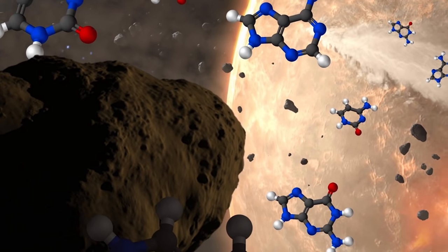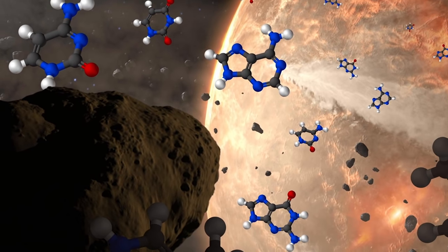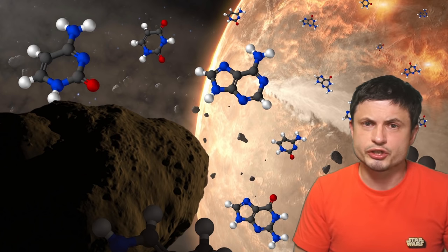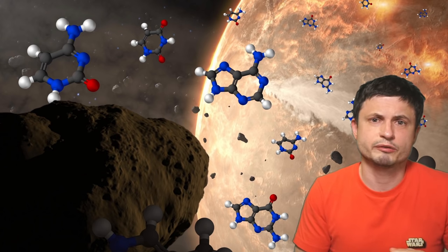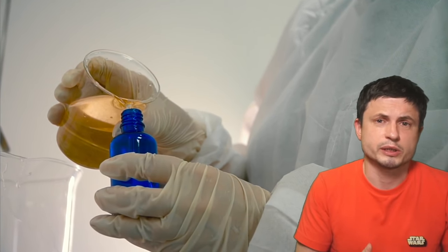And in this case, all of this was discovered in three separate carbonaceous meteorites by using a new type of analytical technique, an extremely sensitive technique that was able to extract all of these compounds and prove that they were really present in those asteroids. And the explanation for why they were able to find this and not previous studies is relatively simple.